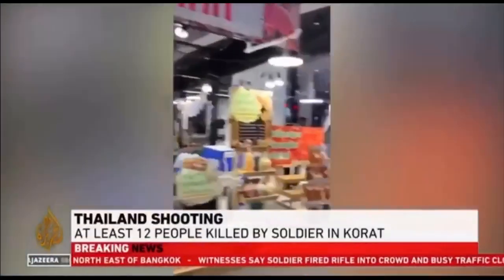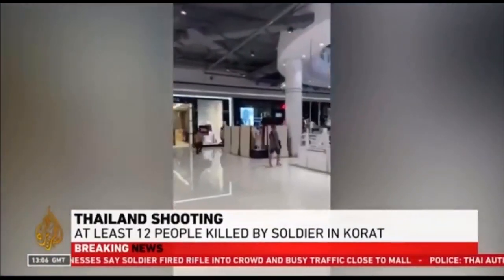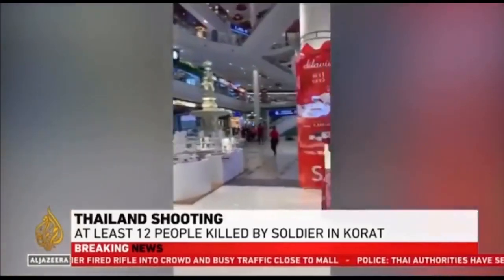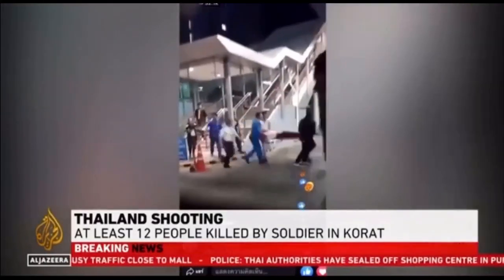The active shooter is apparently a soldier. He went on a shooting spree in the city of Korat, and it is believed that there are now hostages being held inside that mall, and we will bring you more as it comes to hand.